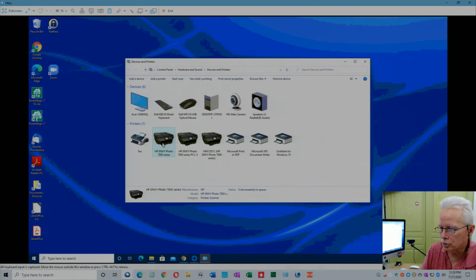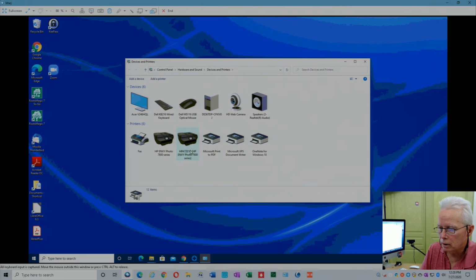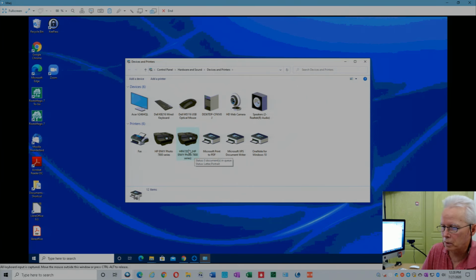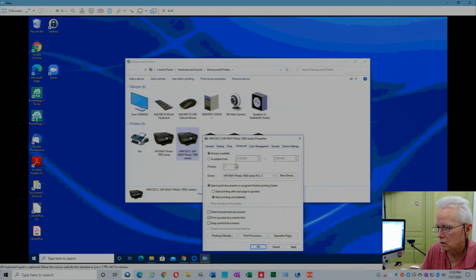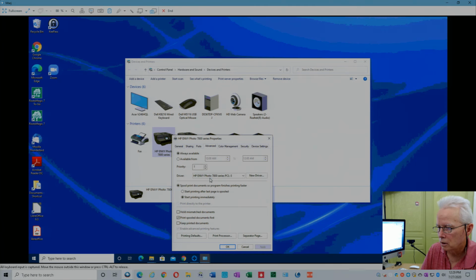Now that we have a functional printer, I'm going to delete this one that we know does not work. Okay. And I'm inclined to delete this one also because I think this was another attempt at fixing things. Before I do that, I'm going to take a look at a couple things. Since this name is a little bit different, I'm suspecting it's using a different printer driver, and I'd like to see what that is. So with right-click on the printer icon, then choosing Printer Properties, I'm going to go to Advanced, and I see here HP Envy Photo 7800 Series PCL3. And then I'm going to compare that to this one. Printer Properties, Advanced, HP Envy Photo 7800 Series PCL3. It says the same thing.